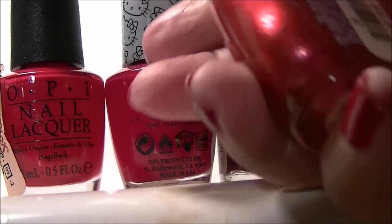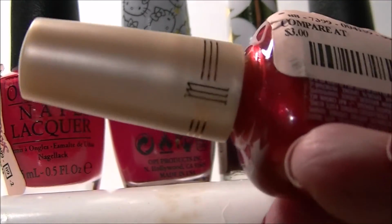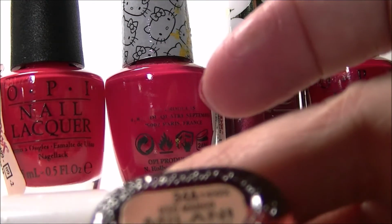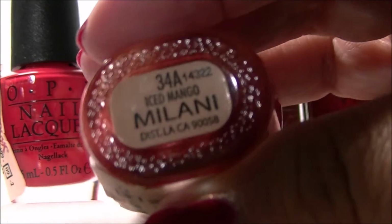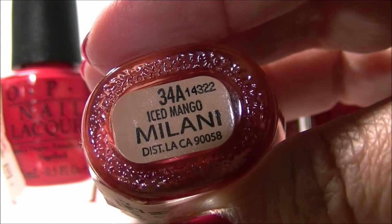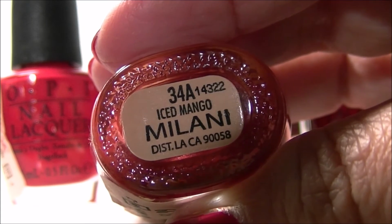Anyway, the last polish from TJ Maxx was Milani nail lacquer, and this one was $1.99. I know you can probably get Milani cheaper at the dollar store, or Dollar Tree, I mean. The color number is covered. Oh no, I'm sorry. It's Iced Mango number 34A. That sounds familiar, but I don't remember if I've bought that before.